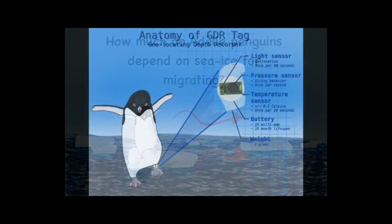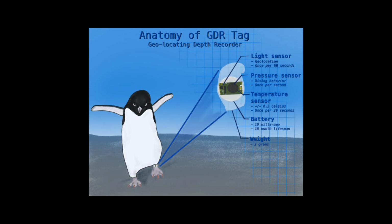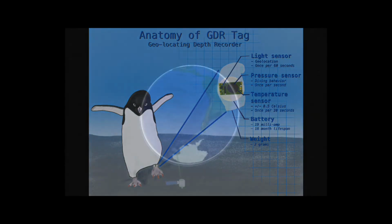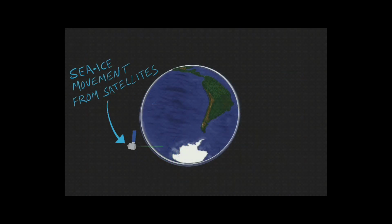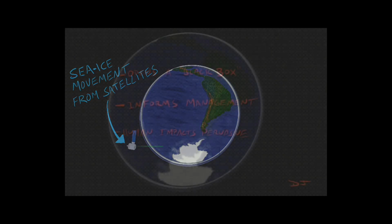To answer this question, we've placed tiny sensors on penguins which record their location as well as their diving behavior and the temperature around them for over a year, giving us insight into Adélie penguin movement and behavior. I'll combine this data with sea ice data recorded by satellites so that I can look for potentially matching movements between the penguins and the sea ice.